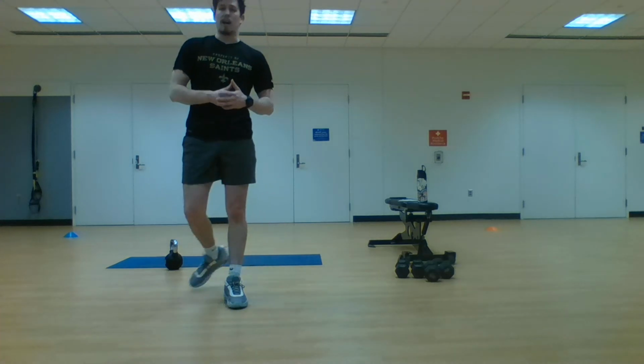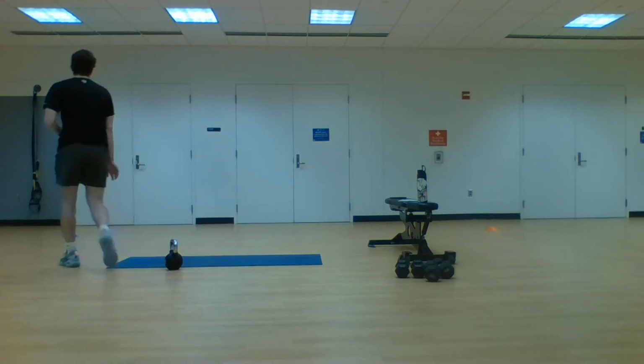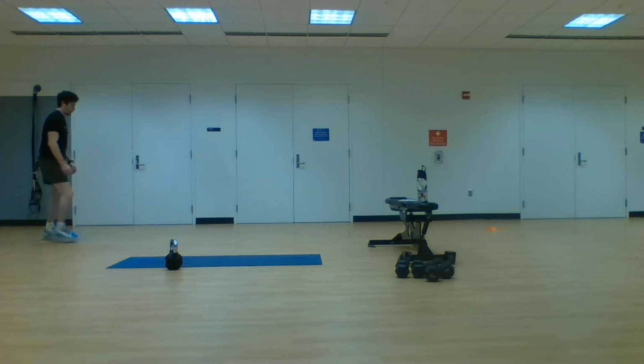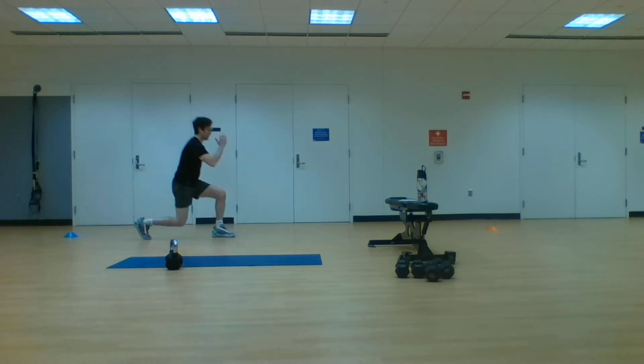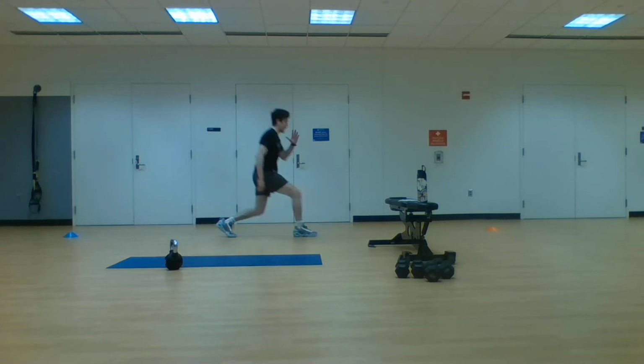You guys can walk this out, like I said, down and back 10 or so yards, all right? And like I said, focus on quality reps here. Take your time.